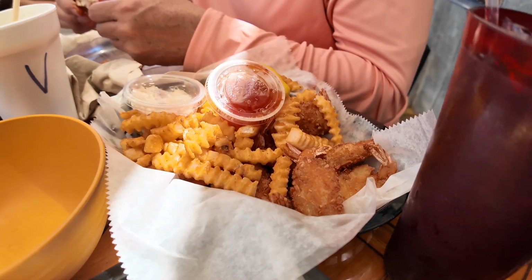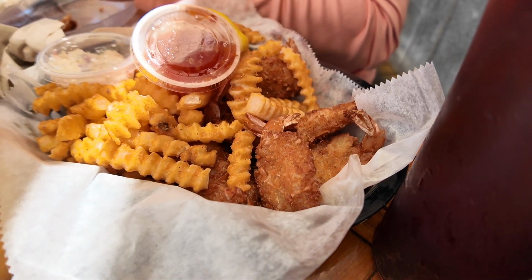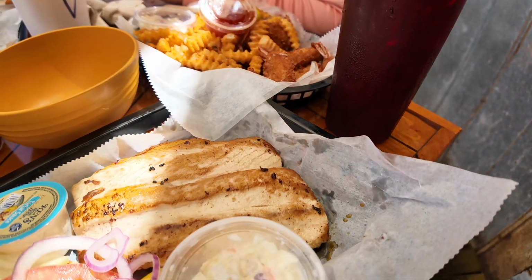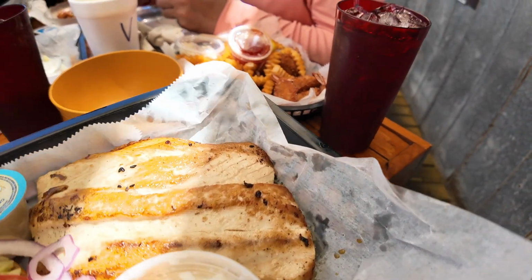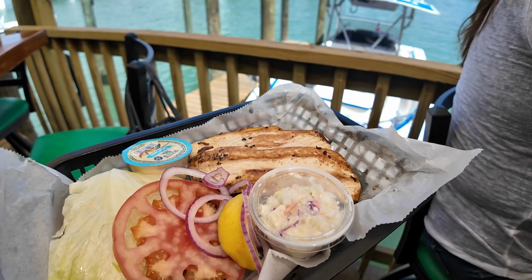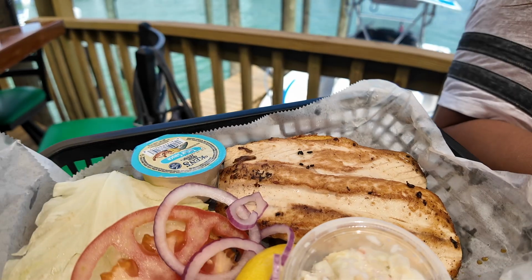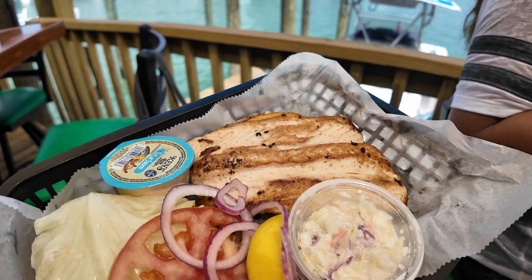Our food has arrived. Eric got something different than the rest of us. He did a little coconut shrimp. I've got a little mahi here. Try to get that in the light there. Little mahi sandwich with some coleslaw. I'm excited. I love fish.